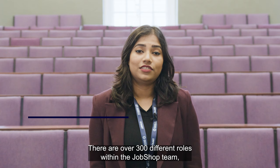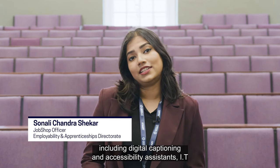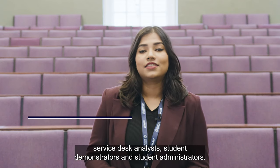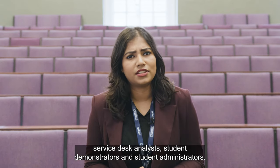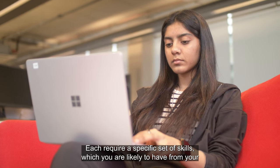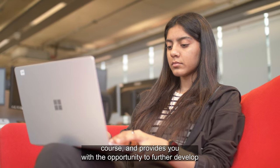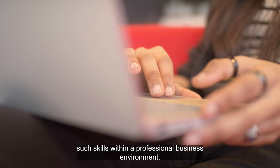There are over 300 different roles within the job shop team, including digital captioning and accessibility assistants, IT service desk analysts, student demonstrators, and student administrators. Each requires a specific set of skills which you are likely to have from your course and provides you with the opportunity to further develop such skills within a professional business environment.